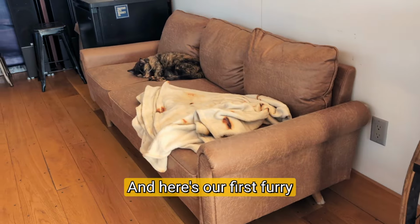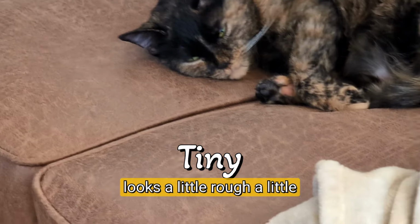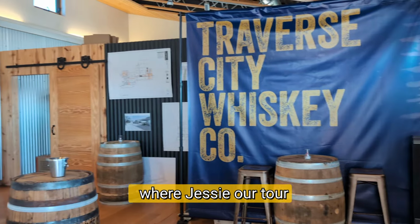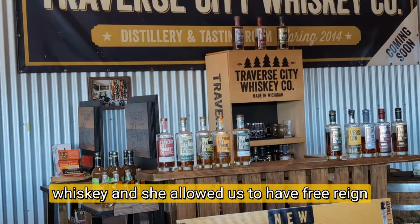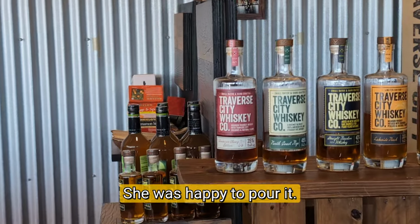And here's our first furry encounter. Now, even though Tiny looks a little rough, a little mean, he's actually very friendly. This is where the tour began, where Jessie, our tour guide, helped us paw into some whiskey, and she allowed us to have free rein pretty much. Whatever bottle we wanted to try, she was happy to pour.